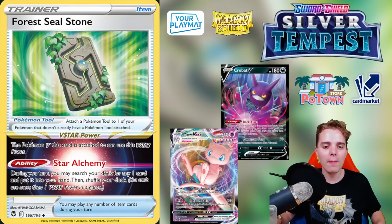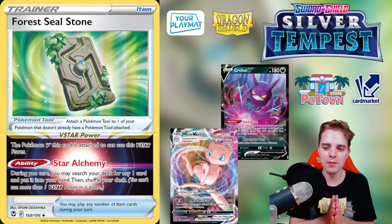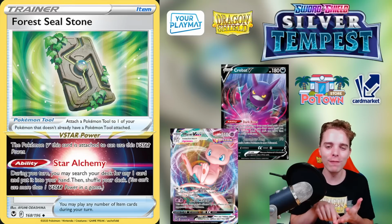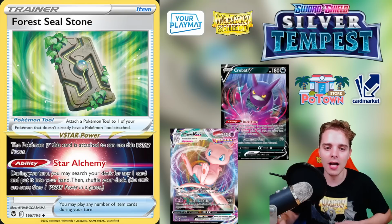So let me know what you thought about this top 10 ranking in the comments below. What is your favorite card for Silver Tempest? Are you looking forward to Lugia? Are you going to be playing Regidrago? Are you going to be playing that annoying Vikavolt dude over at your tournaments? Let me know your opinions about Silver Tempest in the comments down below.